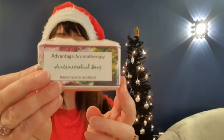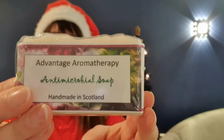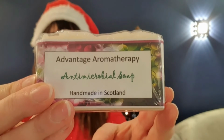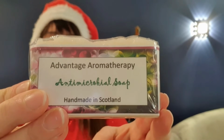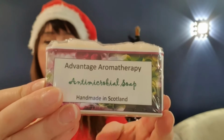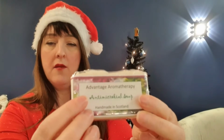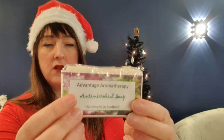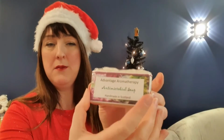This is an antimicrobial soap because it has tea tree and lavender in it. They are great oils for killing germs, but the soap is cleansing and gentle to your hands. I've since changed the packaging. This was the way I used to do it, just for the purposes of today's video. I now have a paper packaging, and it's really attractive. It looks like it's in a wee box. It's really cute, but still the same soap.